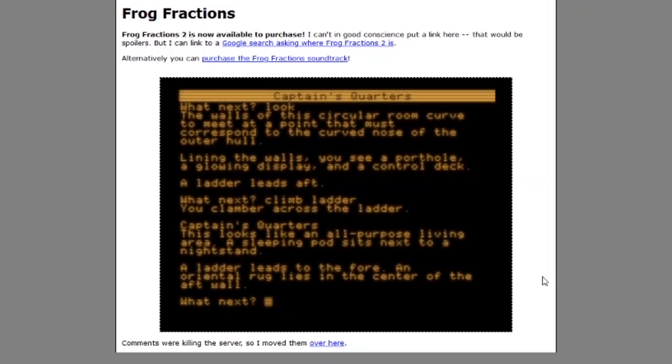Climb ladder. Captain's quarters. It looks like an all-purpose living area. A sleeping pod sits next to a nightstand. A ladder leads to the fore. That's the way I came in. An oriental rug lies in the center of the aft wall.